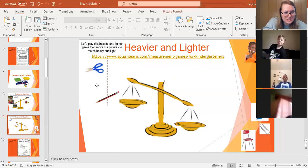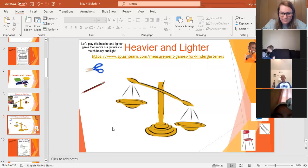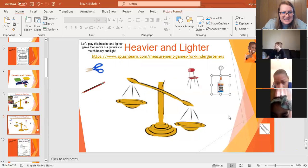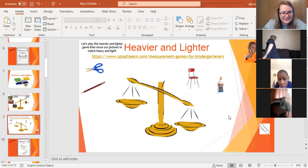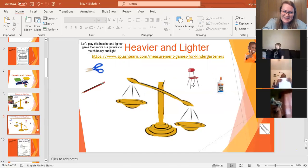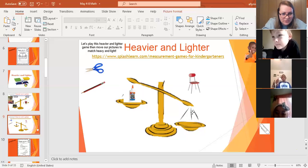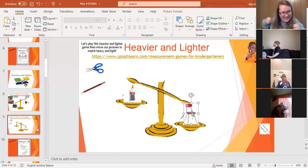All right, Patricia, which items do you want to put on the scale now? I think the chair and the glue. Okay. The chair and the glue. Which one do you think is lighter, Patricia? I think the glue. The glue, good. Because that's something that we hold in our hand. We can use that. And the chair, you kind of have to put a little bit more strength into it, right? You got to pick it up. Awesome.